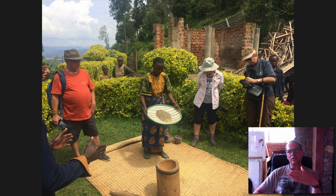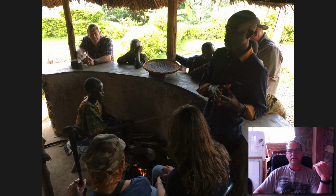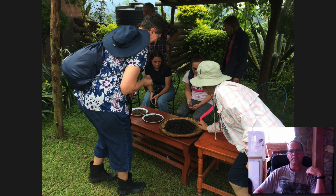It's all hand done. They hand roast. They do everything by hand on this coffee farm. It's not sprayed with any pesticides or insecticides. It's sprayed only with organic stuff. So this coffee, pure organic coffee.